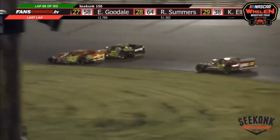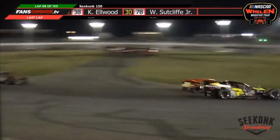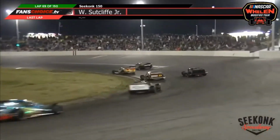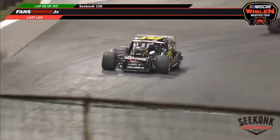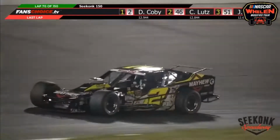Anthony Nocella is up to the 8th spot. Timmy Salamito is 9th, and Patrick Emmerling sits in position number 10. Things are starting to get settled in, but Doug Colby is definitely the class of this field.